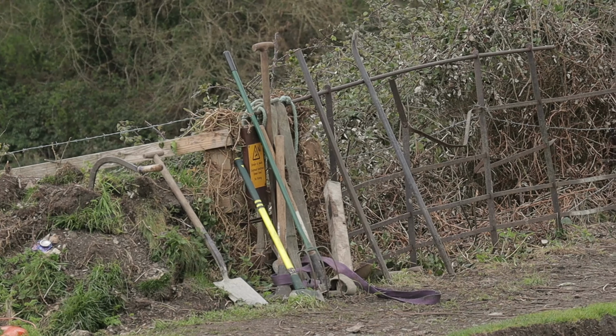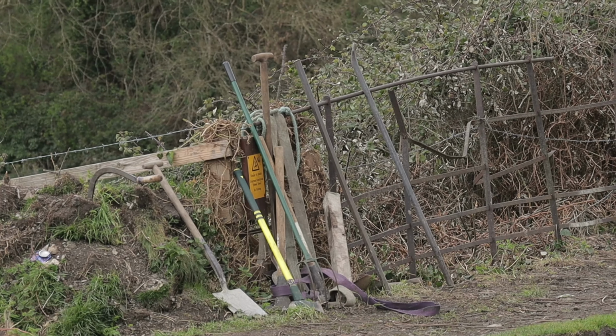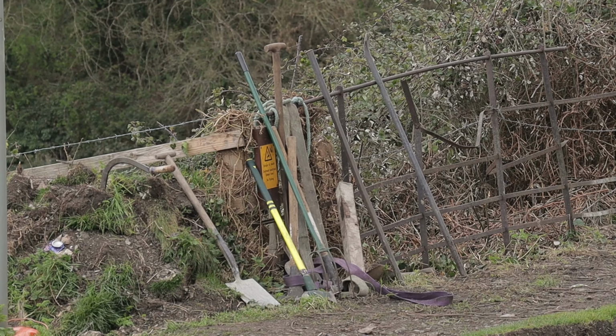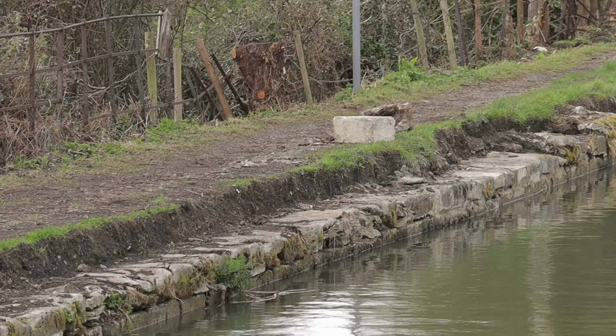Back at the ocean, and we're just awaiting for this towpath to reopen. Now they've been working on clearing that towpath. You can see all the spades and the equipment. The towpath there, all the edging has been done.